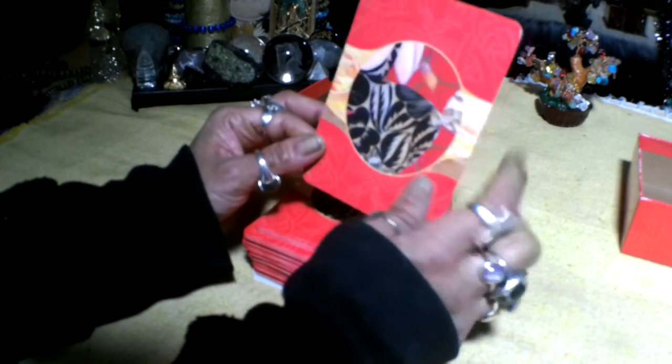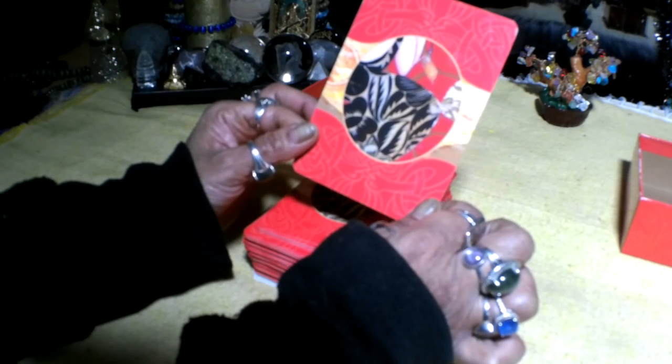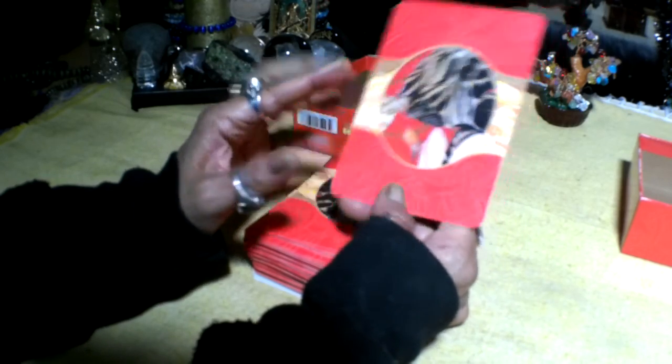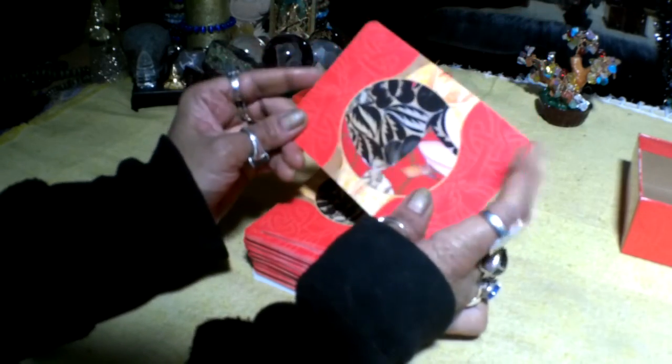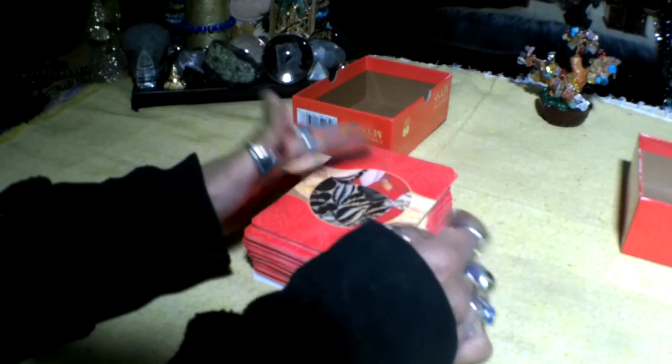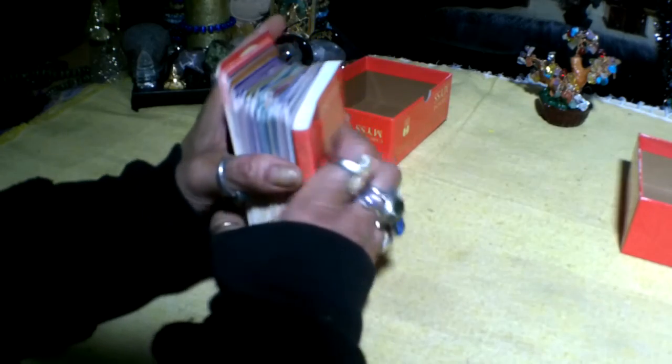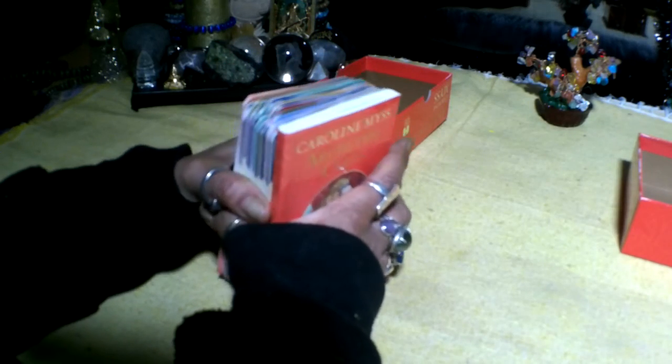On the back over there, she's got this lovely floral design. I didn't show you the back of the card, so it's beautifully designed. You can see there's a lot of flowers and leaves, a nice little floral pattern going on, and it's nicely done in red. But a beautiful deck and well worth investing in.